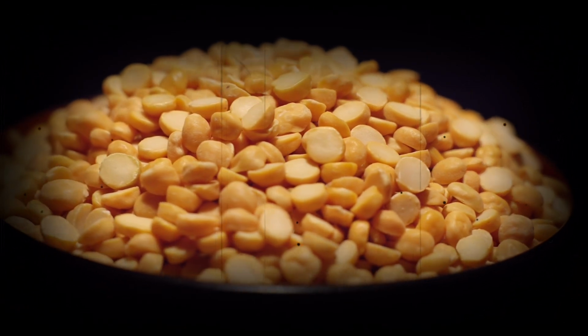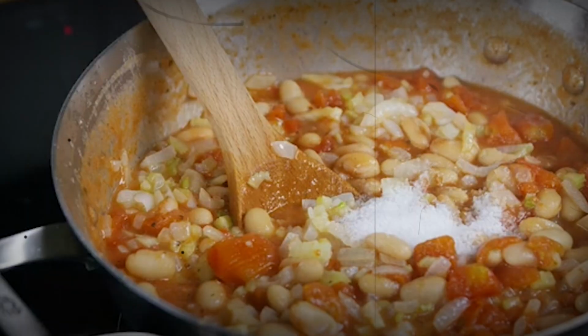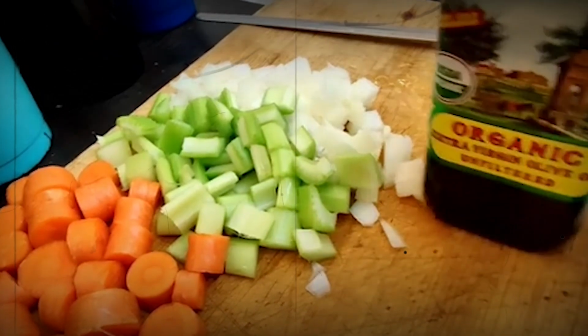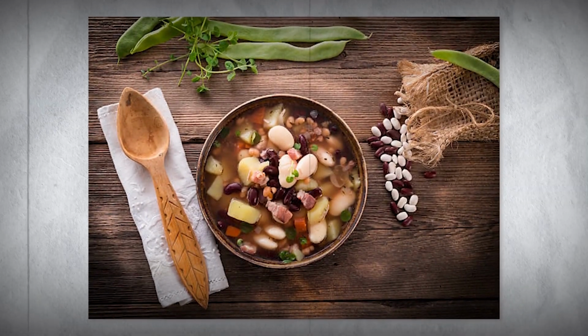These beans, soaked overnight to soften, were then simmered gently with water or a modest broth made from vegetable scraps, bones, or a bit of salted meat if fortunate enough to have it. Onions and carrots, which were among the few vegetables that stored well in root cellars, were diced finely and added to build flavor and nutrition.